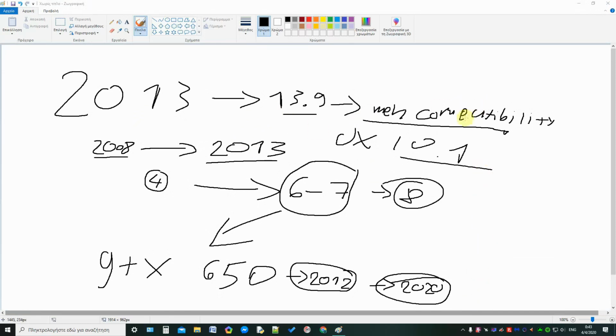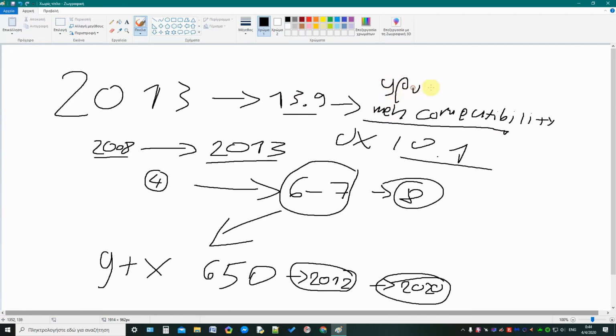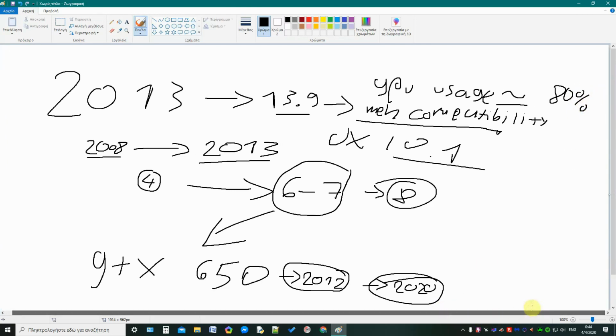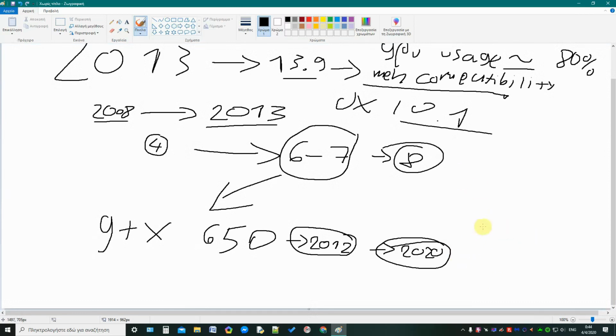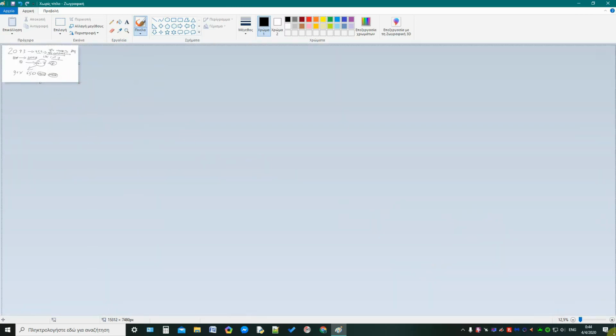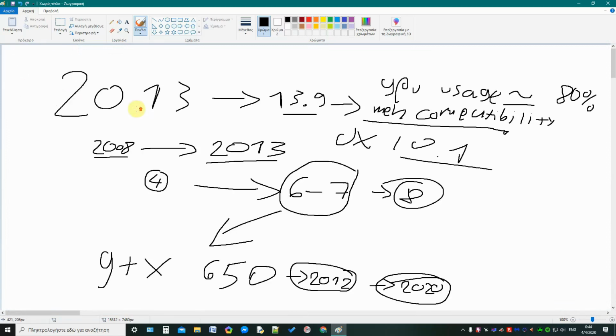And as I was saying, 13.9 provides meh compatibility with newer games and not that much GPU usage. GPU usage around 80% or more.